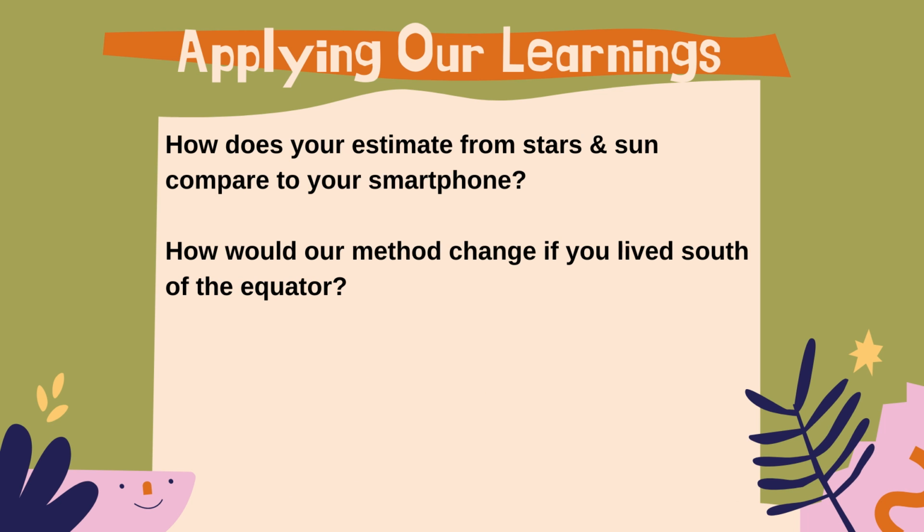Let's take some time to apply what we've learned. Were you able to make any measurements to confirm either your latitude or longitude? How did they compare to your actual location? The process we discussed today using Polaris assumes you live north of the equator. How would our method change if we were south of the equator?